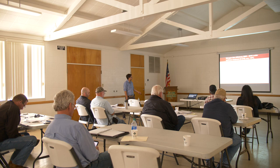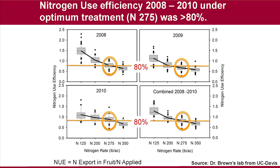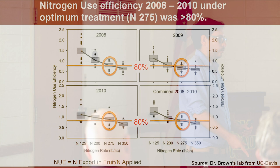Here's a slide that illustrates that. In our studies, we got about 80% of nutrient use efficiency. So just to show you, this was following best management practice with the four R's. So enough about right rate and efficiency. Let's talk now about right time. And this is the only slide I brought about right time.